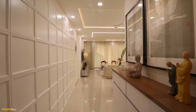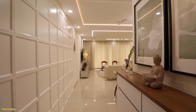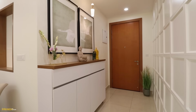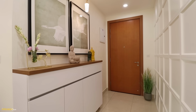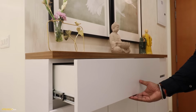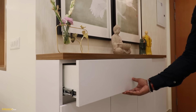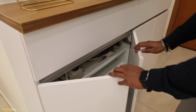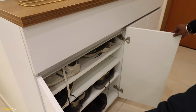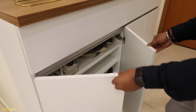As you step in, the foyer welcomes you with calm and character. Based on the client's taste of subtle detailing, we have done wallpaper on this side of the wall and given a mini tall unit with a couple of drawers. We have given head-edge telescopic channels for the drawers, and below we have given shutters which comes with Hafele SS304 anti-rust hinges and soft close.